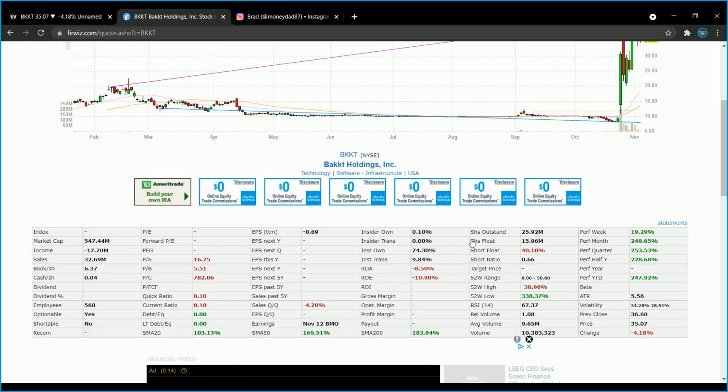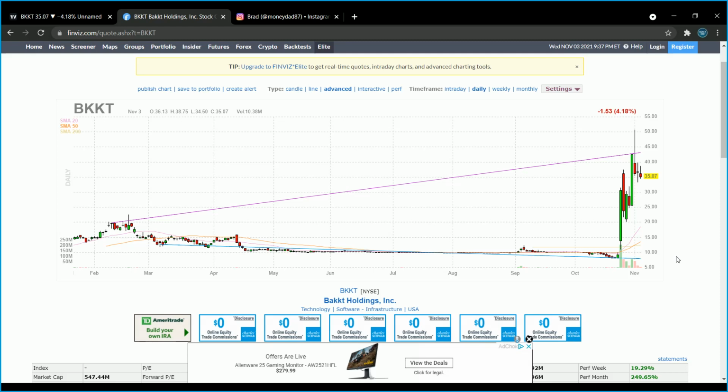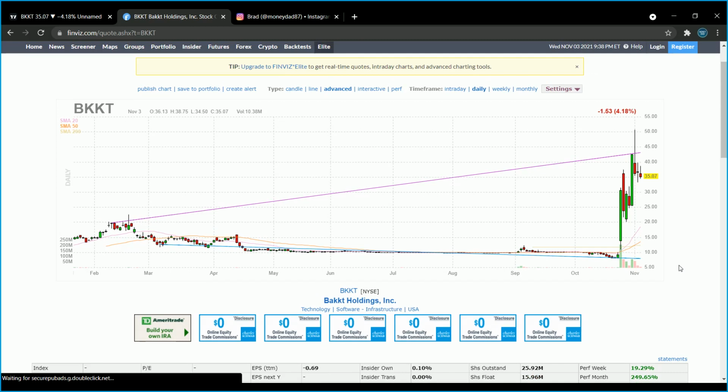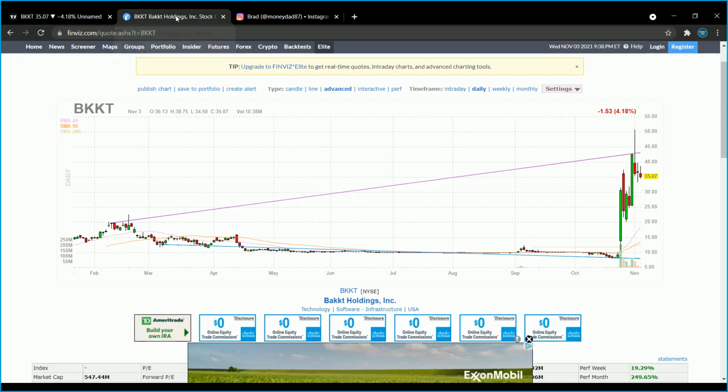It actually wasn't. The short float we can see right here is still at 40%, which is extremely high. So that's why I left a little bit of money still in this position, because I do believe the shorts could get squeezed out of this one. If we do see that happen, this stock could shoot significantly higher from here. It's sitting at $35, and it was a $10, even $8 stock a week or two ago. We could still see it go much higher because that short interest is so high still. So that is a recent success story for looking for short interest or high short float stocks.